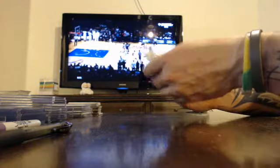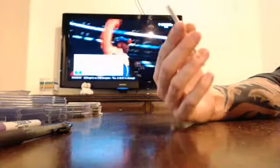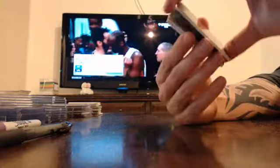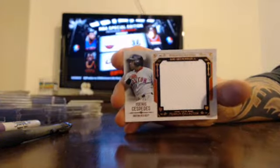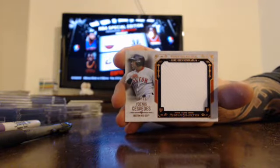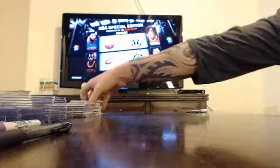Finishing museum baseball tonight. Got Randy Johnson, the Diamondbacks. Got Luke Gregerson, the Brewers. Got Nelson Cruz, Seattle. Got Sandoval, Boston. Jumbo jersey, number to 35, and a Red Sox uniform, Yoenis Cespedes. Cespedes for the Red Sox. Finishing museum baseball tonight. Museum baseball.